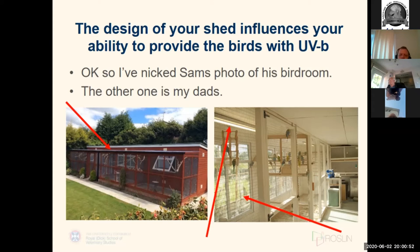You know that because if you're driving in the car, you don't get sunburn unless you stick the arm out the window. And if you're sitting in the conservatory, you don't get sunburned. You want to get sunburned, you do a George, you take your top off and you go outside in the sun in your garden. So, you know, there's difficulty getting natural UV into these as well.